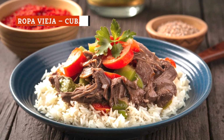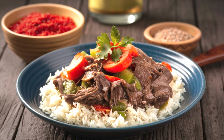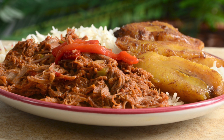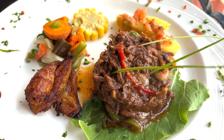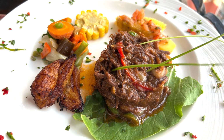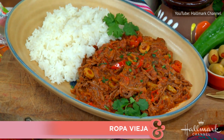The national dish of Cuba has an interesting name that belies its bold flavors. Ropa vieja actually translates to old clothes, and the legend has it that the dish was born when a poor man was so hungry he cooked his own tattered clothes. As he cooked, he prayed, and the clothes miraculously transformed into a rich meat stew. The reality is, the name probably comes from the way the shredded beef in the dish looks. Either way, it's a supremely tasty meal that originated in Spain but got its uniquely Caribbean flavors from Cuba.